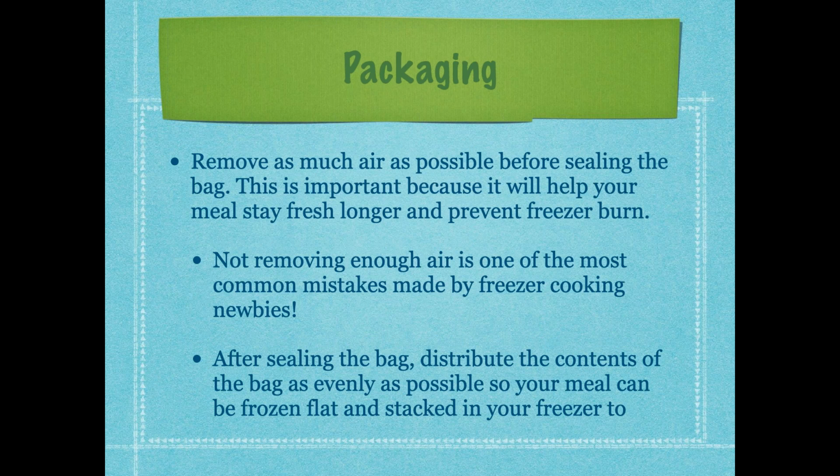It's extremely important, this is one of the most important things, removing as much air as possible before sealing the bag. If we do this, it's going to help your freezer meals stay fresh longer and prevent freezer burn. So really just make sure you get as much air out, so that your juices and things aren't seeping out. Some people just put everything in and then close it. It's one of the most common mistakes that people don't try to get the air out, and so there's a lot of air, and it also makes it more likely that it's going to rupture when it's in your freezer.